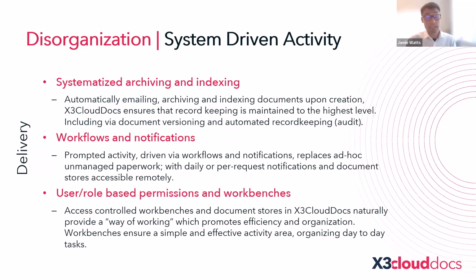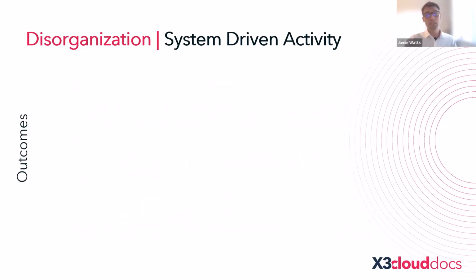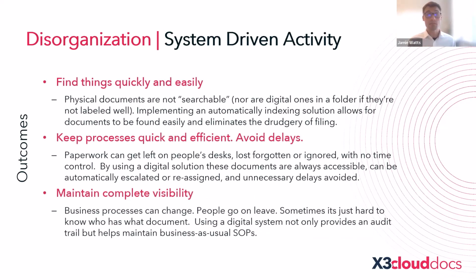Role-based permissions and activity workbenches provide people with controlled and systematized ways of working, hide things from people who shouldn't see them, and give access to those who should. So find things quickly and easily. Whether you're in the business, you're an auditor, or you're in sales support and someone's saying, can you resend me an invoice? Could you resend me the quote? Being able to grab things quickly and send them generally increases your speed of business. Avoid delays, whether that's internal delays, delays on payment, all of that stuff.